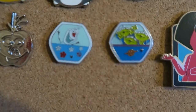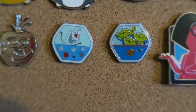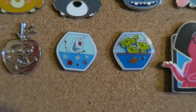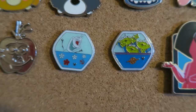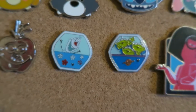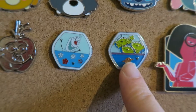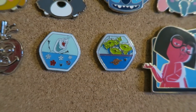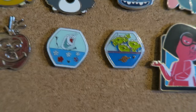Moving on, we've got some Hong Kong Disneyland pins. This is a Hidden Mickey set. I've only managed to get 2 so far. You can see Olaf on the left and the aliens from Toy Story here on the right. I really like this pin. I got it in a trade with a cast member on my last trip to Disneyland Paris.